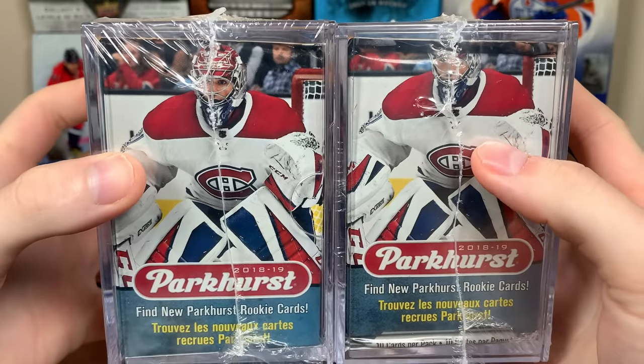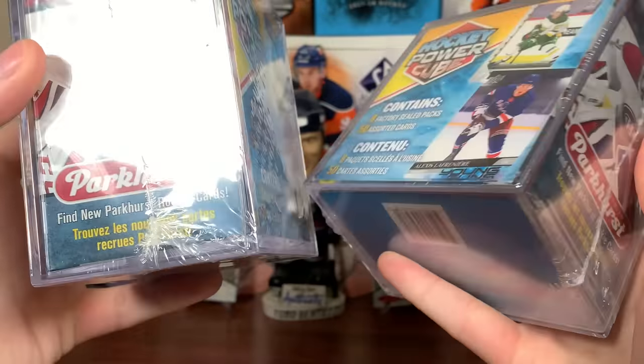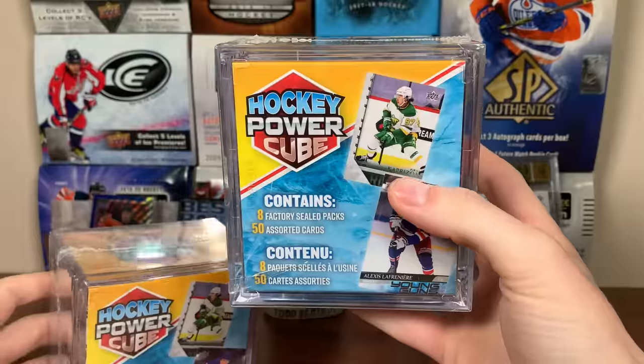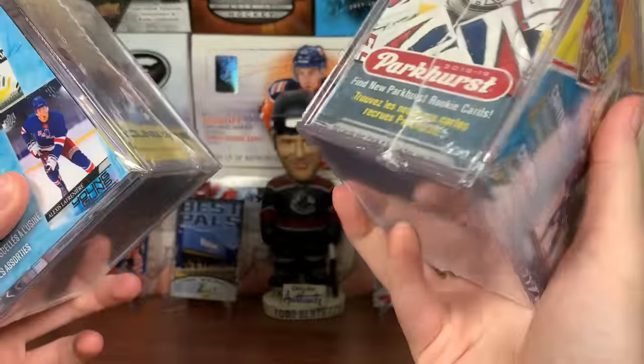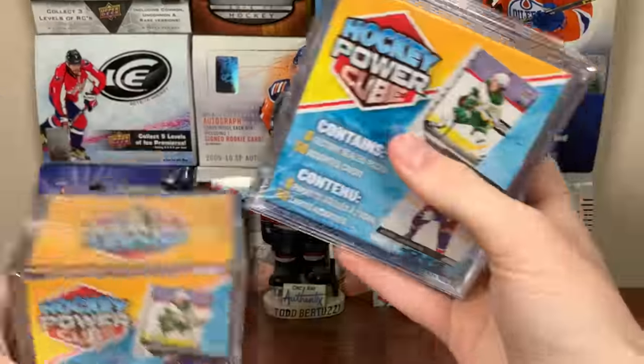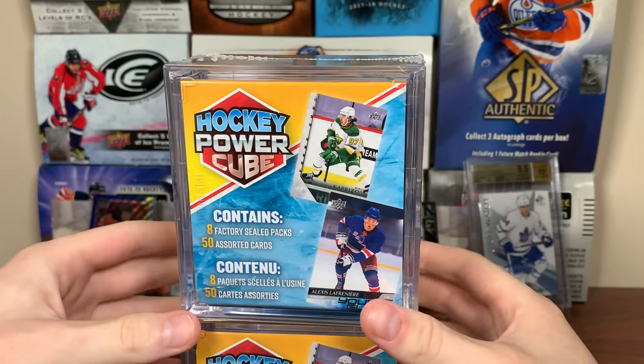You can see 2 packs on the side there, both 18-19 Parkhurst, which is not good. But regardless, these cost $25 at your best pals at Walmart. Should have bought them all. Kind of regret not being exceptionally hostile. I should have cleared out all the plastic and blasters. I went to other Walmarts recently and yeah, there's nothing.